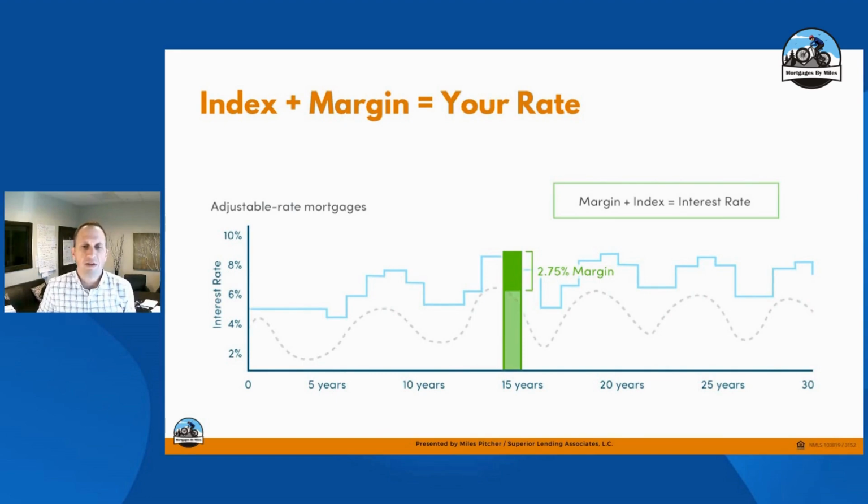This is important right here because how is your rate determined once you enter the variable period? So every ARM or adjustable rate mortgage has a margin, 2.75. Some of ours right now are at 3%. So you take the index, wherever that's at, plus the margin, and that equals your rate. At the time of this video, SOFR is at 4.3%. So if you took the 4.3 plus the margin of 3, your rate would adjust to 7.3. Hope that makes sense. And this is important to know on index plus margin. The margin does not change through the life of the loan. It's the index that changes.